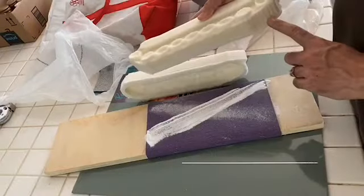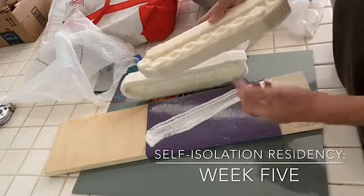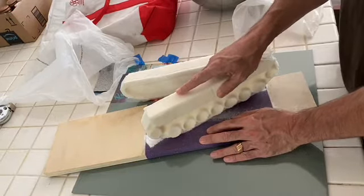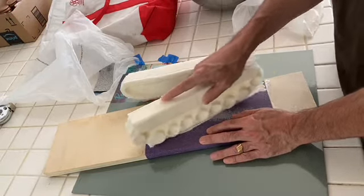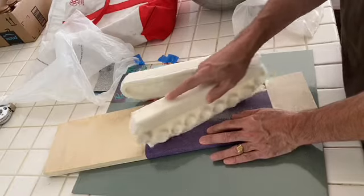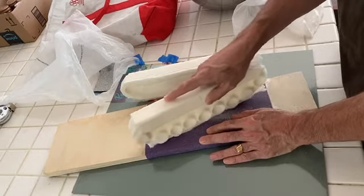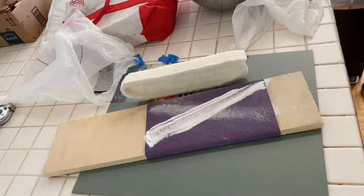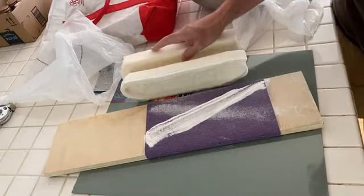Because these positives came out with kind of rough edges on them, I really need to sand them down, just to make sure they're going to sit flat, have a firm footing. I don't know what grit sandpaper you use for sugar.